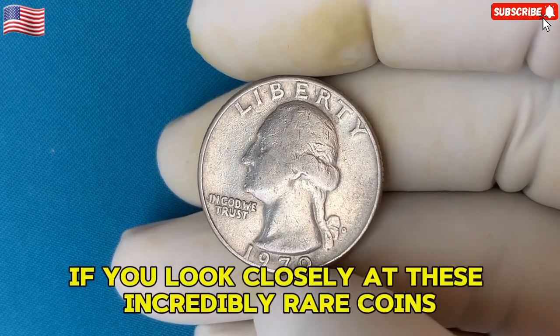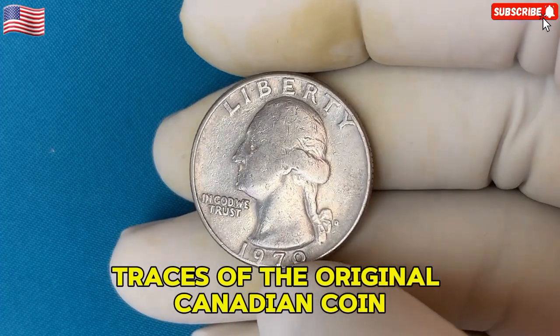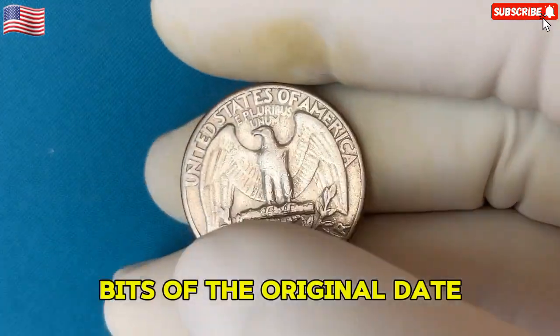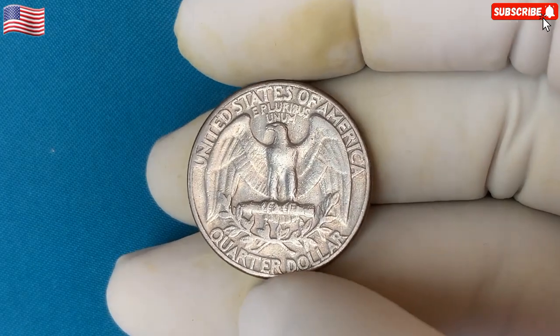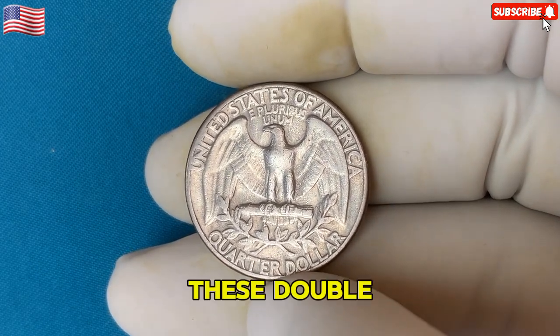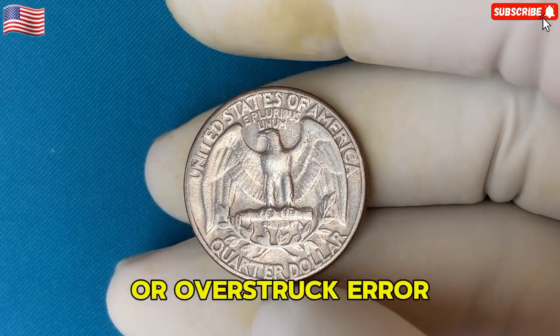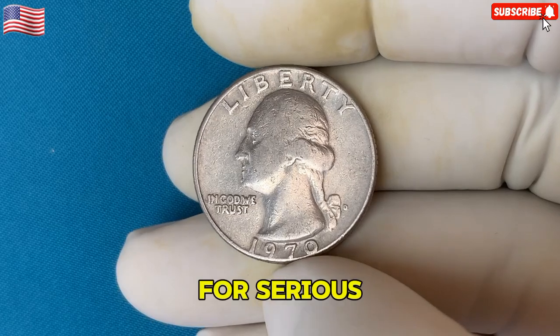If you look closely at these incredibly rare coins, you can still see traces of the original Canadian coin underneath. Bits of the original date. Parts of the maple leaf. Letters from the old legend peeking through the U.S. design like a ghost of the past. These double-stamped or overstruck error coins are extremely rare. And they've become the holy grail for serious collectors.